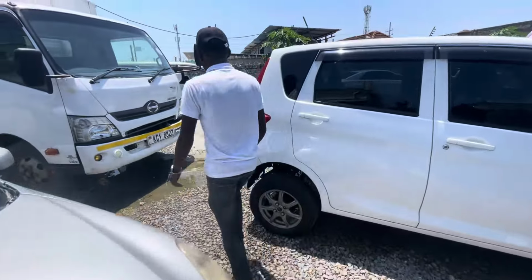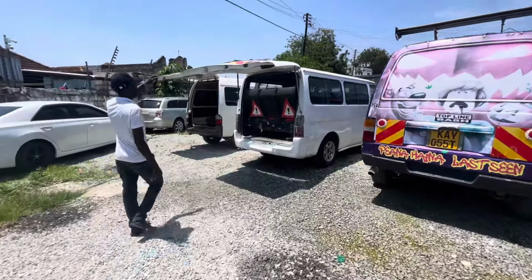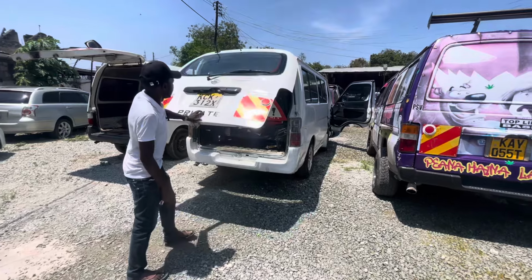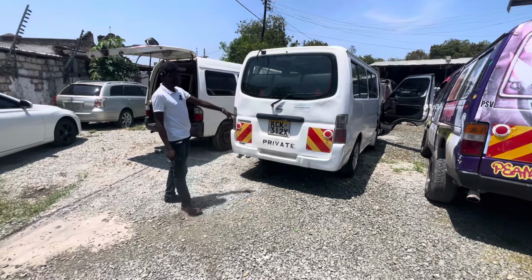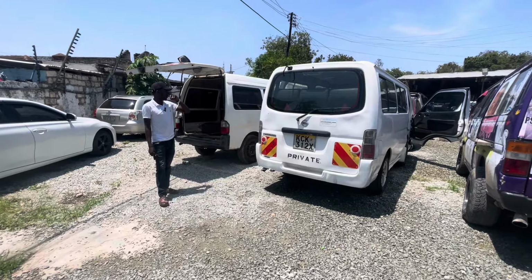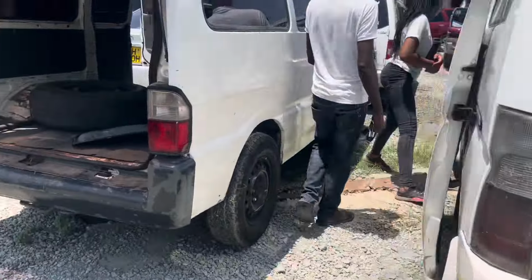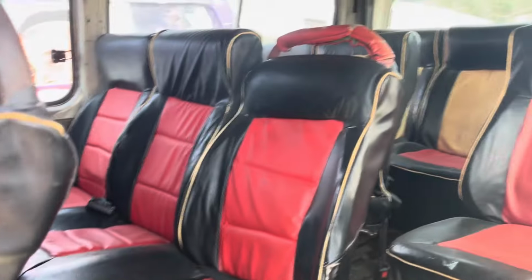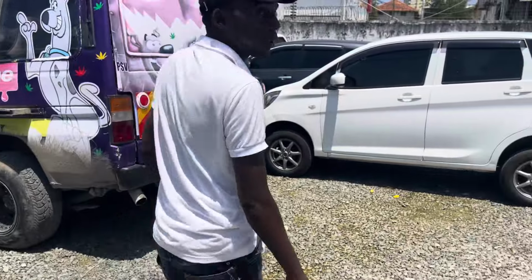Gari gani ingine huku Peter sijaonyesha? Kuja. Kuna hii matatu hapa. Kuna hii caravan iko hapa. Hii tunauza pia. This caravan is on sale. KCK is on sale. Iko na viti tayari. Peter, come, show them the seats. Viti ziko zote. It's going for 600. Yeah, it's automatic. We are selling this car at 600K. Come and buy it.